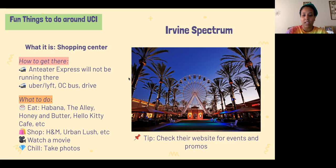So that's nice as well. There's activities there. They have movie nights. They had drive-in movies in the parking lot at some point, I believe. So there's always things going on. The Anteater Express used to run there. Now it's not, which is unfortunate. However, you still can use the OC bus, drive, Uber, Lyft.